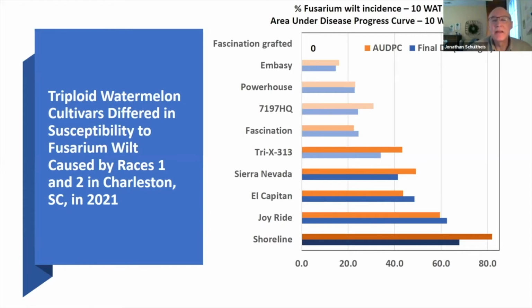And what he found, the blue bars tell you the percentage of incidence of the disease, and you can see that the Fascination grafted had 0. The Embassy, though, did pretty well in his plots. He had less than 20%. Powerhouse, which is a new variety from Syngenta, did a bit better. 7197, which has been a favorite for many years, maybe less grown today than it used to be 5, 6, 7 years ago.